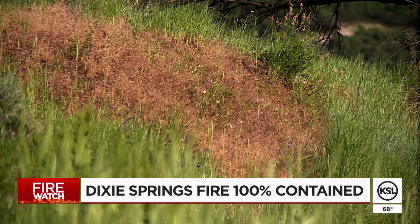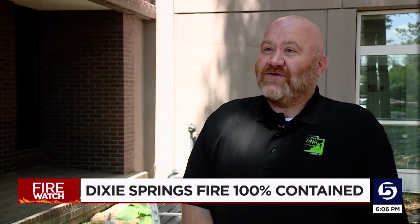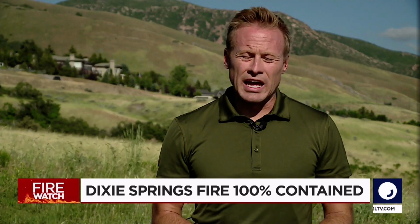Just don't park on dry grass. If you do have an incident alongside the road, try not to park on dry grass, or if you're out recreating in your ATVs, try not to just park them on dry grass when you're done. Yeah, the concern is about all the grasses that are growing because of the rain, because definitely later on in the summer they will dry out and they will be ready to fuel some fires.